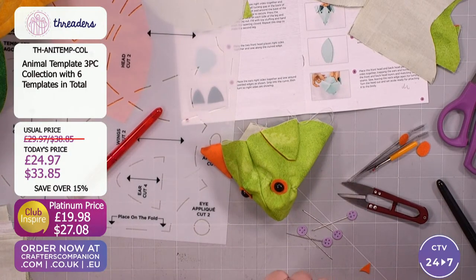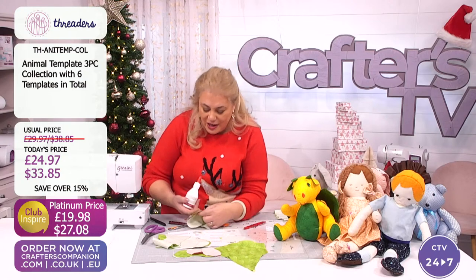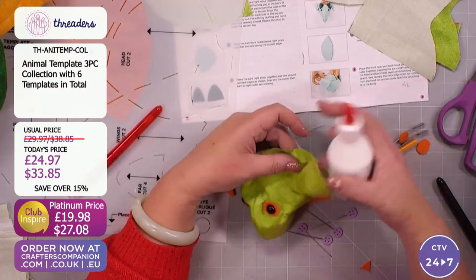Good old glue. Honestly, the glue is just such a godsend. It really is. I never used it before I came to work here, but I'm just amazed.